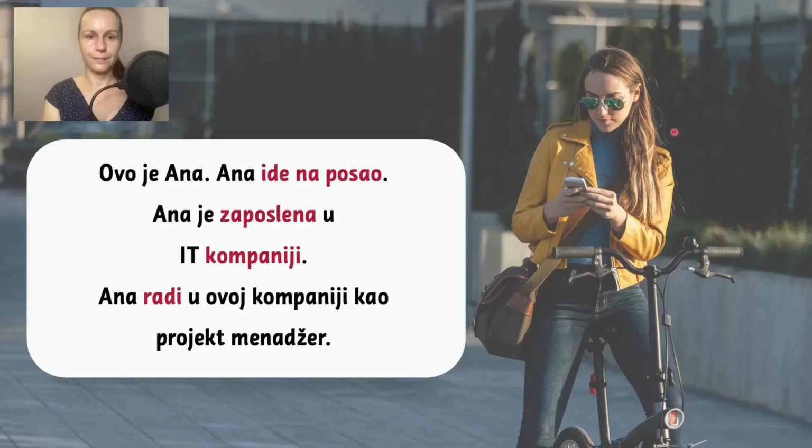So let's get started. Hajde da počnemo. Okay, so the way we will proceed is I will first read a short text on a work-related topic and then go over the key vocabulary that you see here highlighted in the text and explain more details about these words and how you should use this vocabulary in context.